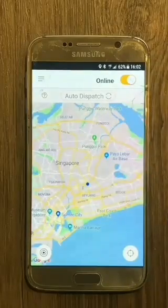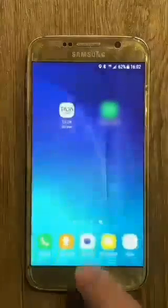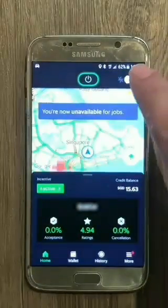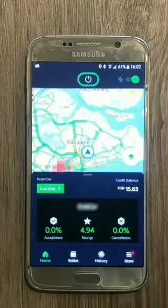Now, press the home button to return to your home screen. Go into the secondary driver app and go online. Right now, you are already online on both apps and can receive incoming drops on both apps at the same time.